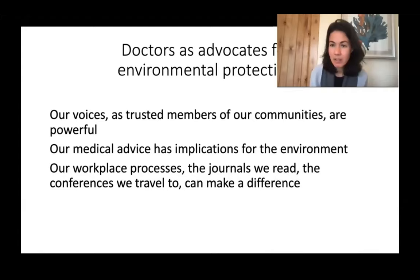Whether we recommend less red meat as a cardiologist or as a GP can have effects for that patient's health as well as for the environment as a whole. Recommending cycling or walking to work instead of using cars has downstream effects for that patient's health and for the environment. So combining our medical advice to have these dual benefits is something I believe we should all think about.